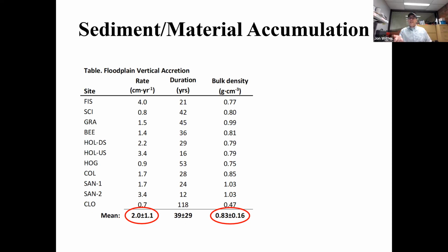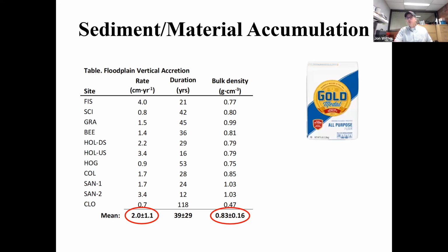It looks like the bulk density of these sediments are about 0.8 grams per centimeter cubed. For reference, wetland soils are often 0.5 or 0.6. Upland soils are often 1 to 1.2. If you want to visualize this a little bit better, that density of 0.8 is roughly what flour is. And the amount that it's building per year would be roughly the equivalent to taking this 5-pound bag of flour and spreading it over 2 pieces of legal size paper.